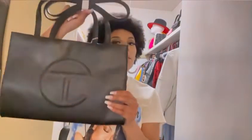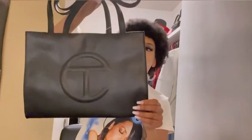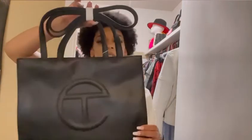I have a ton of mini bags. They have a mini, a medium, and a large. A large is more so for like a travel bag, tote bag. I don't travel a lot, nor do I have kids, so I didn't need the large. So I thought the medium was a nice size for everyday, because I do need an everyday bag. So yeah, this is a very, very, very nice size.